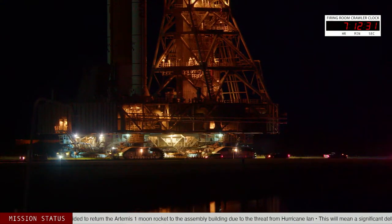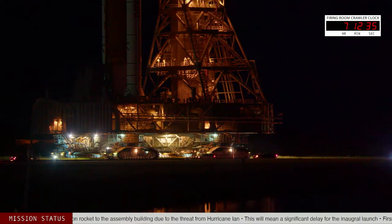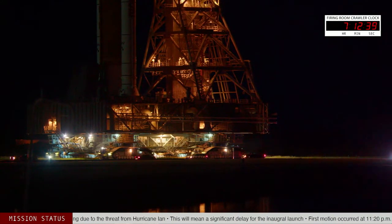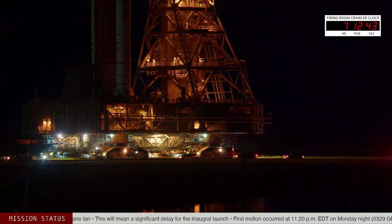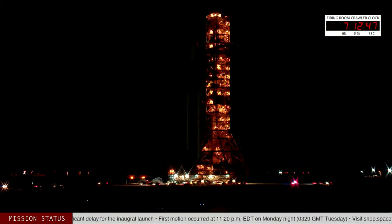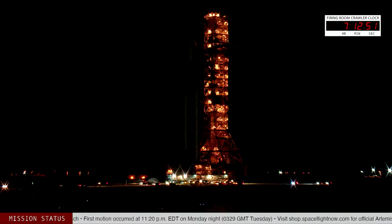Good morning from NASA's Kennedy Space Center in Florida. You're looking live at the crawler transporter moving the space launch system into the vehicle assembly building on the home stretch of a 4.2-mile rollback from Launch Complex 39B, which began a little more than 7 hours ago. On the upper right, you can see the crawler clock counting up.